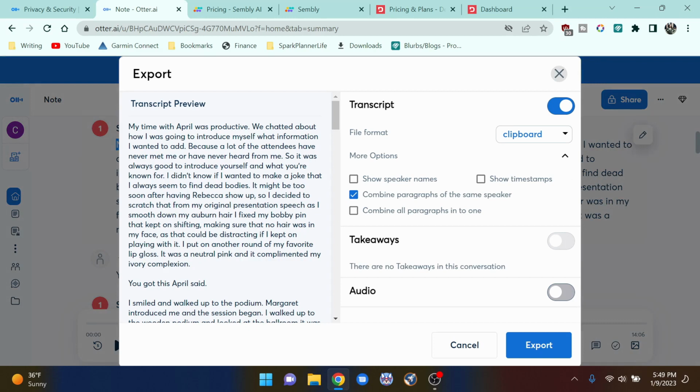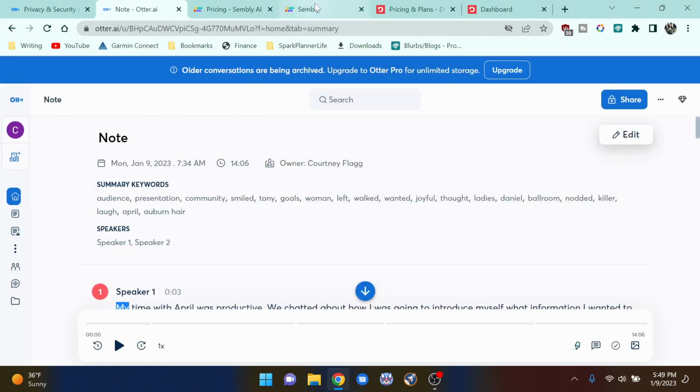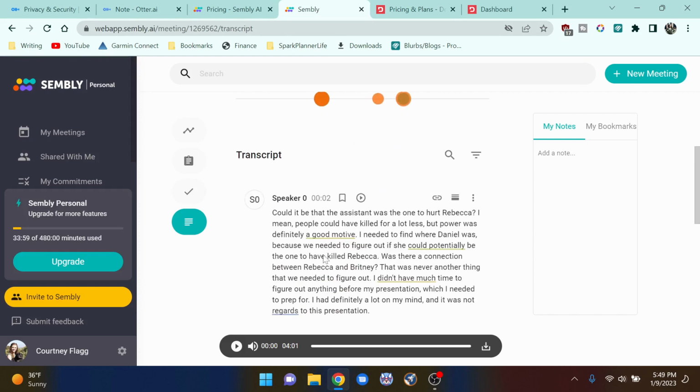Export. So they got some options. You could combine speakers, combine it all into one paragraph, timestamps, all of that. And here you have a clipboard, a text, or if you're in the Pro, you could do these ones. And I'm like, clipboard, thank you. I just click it and my text is copied. So it's pretty awesome. Really like that function.